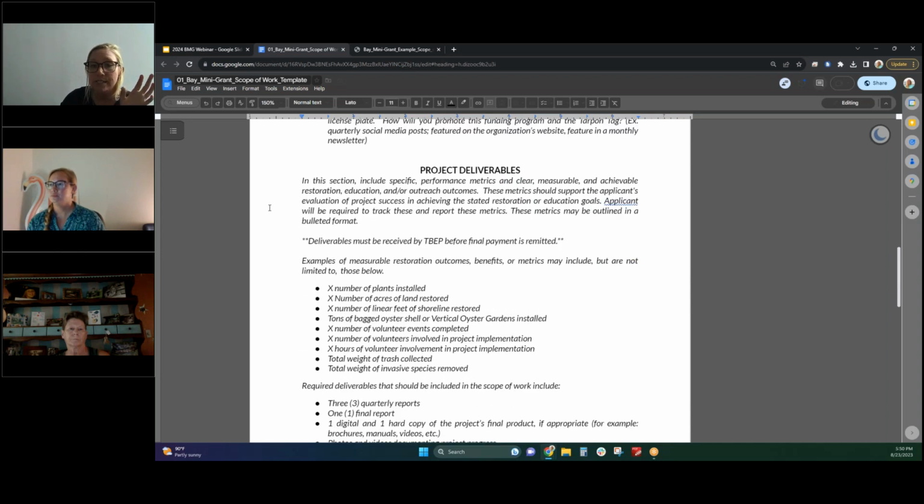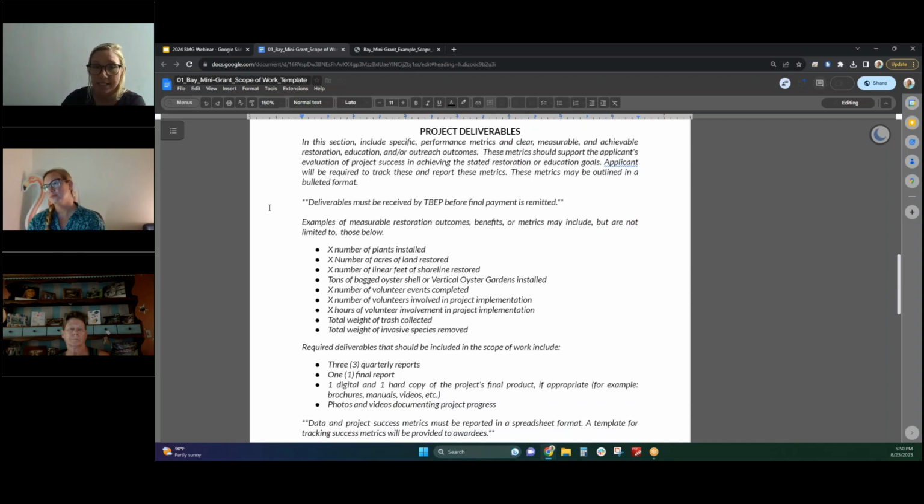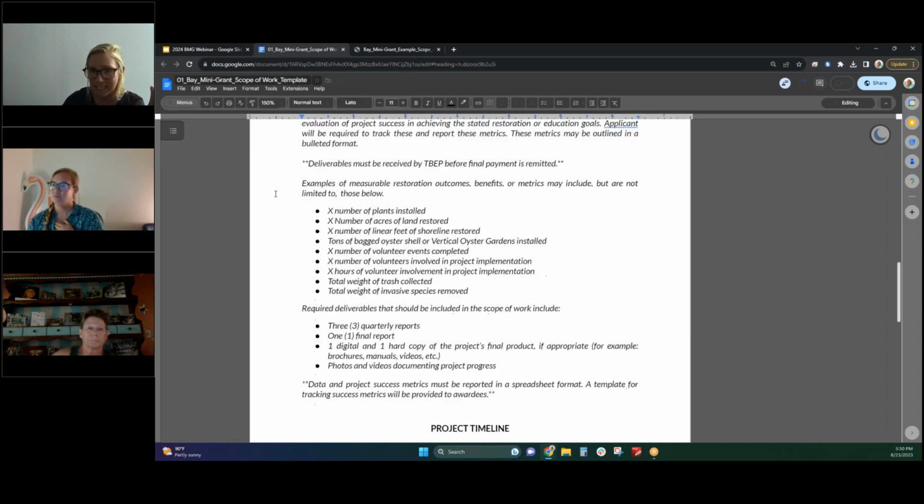You'll also scroll down to project deliverables, so your scope of work also should include some project deliverables. So these are your specific performance metrics and should be clear, measurable project outcomes. So whatever you include in these deliverables, you'll be expected to track throughout the course of your project. So we've included some examples for restoration projects as well as engagement projects. So restoration metrics might include the number of plants installed or the number of volunteers engaged, things like that.